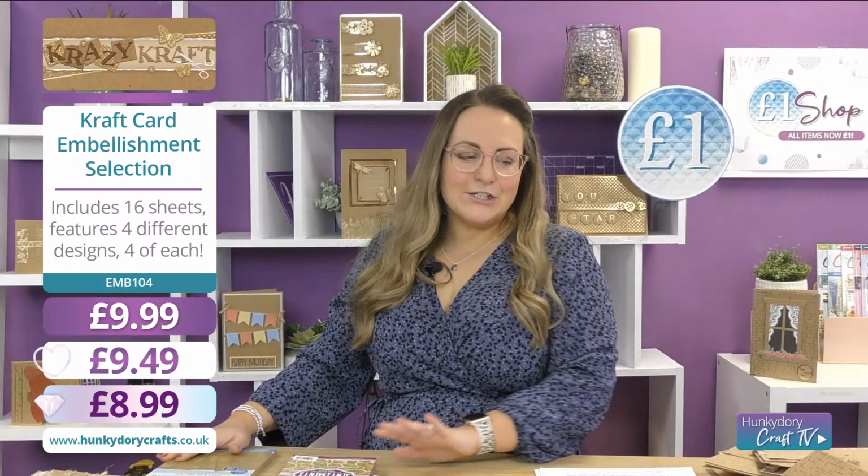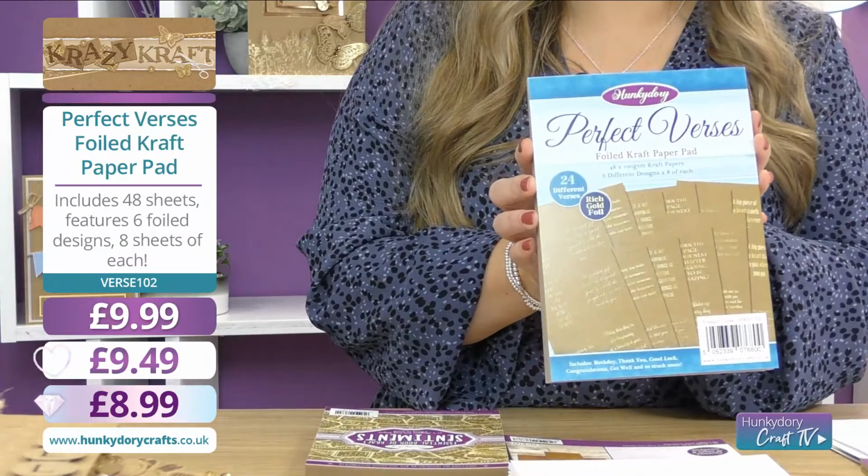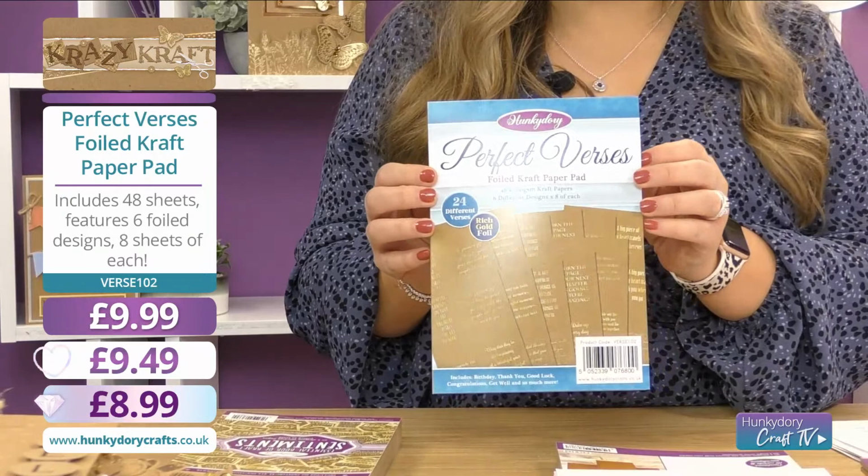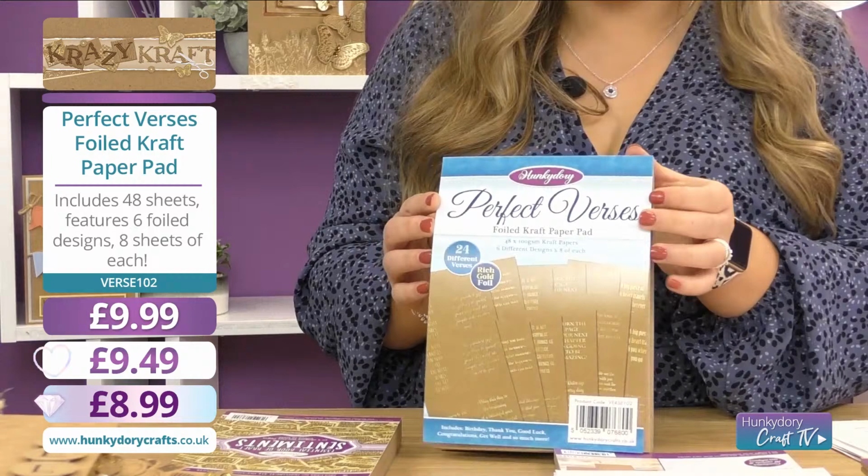So, of course, that's not all. That was the first three products, and now I've got four more to show you, but then I've still got more after that. So we have got the Perfect Verse Foil Craft Pad. You will know we've already got this, but in white. So we thought, well, we need to do this in craft. 48 sheets, and there's six designs, and there's eight sheets of each. So £9.99, but if you're a Diamond member, you can grab this for £8.99.